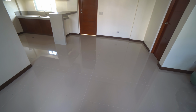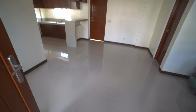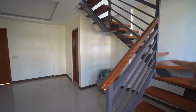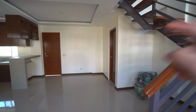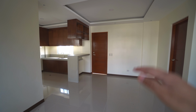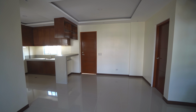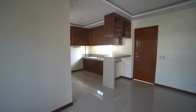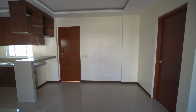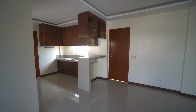Parang metal. So here, pagpasok mo ng ground floor, nakikita mo dito yung staircase leading to the second floor. Tapos doon meron kang bathroom. And dito na yung magiging area mo for your living room. So pwede kang maglagay ng either ng TV dito or doon. So depende kung ano yung gusto nyong layout.